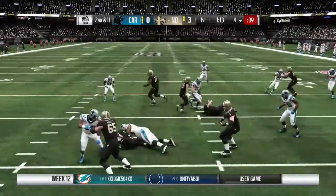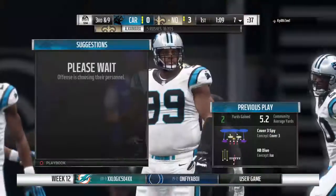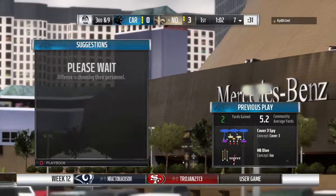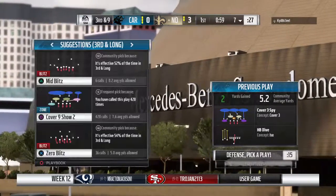On second down, Kamara. And he'll take this forward only up to about the 7. Tackle made by K1 Short. And the big fella stuffed that one up in a big way. I think doubling him has to be a priority because you can't move up to the next level if you don't take care of him first.